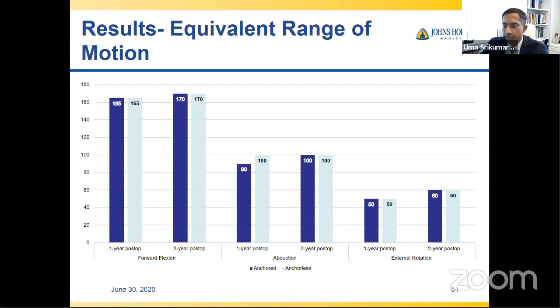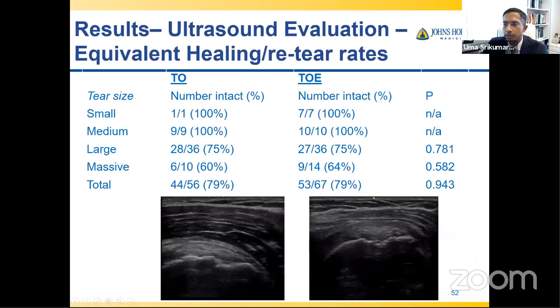Looking at range of motion at 1 year and 2 years, no differences in forward flexion. 1 year and 2 year abduction, no differences between groups. And 1 year and 2 year external rotation, no differences between groups. So good range of motion, regardless of construct used.